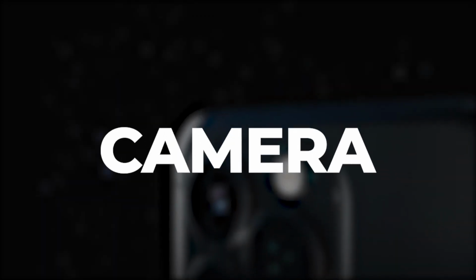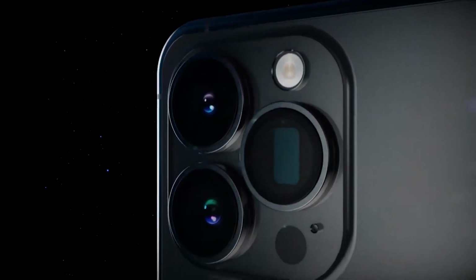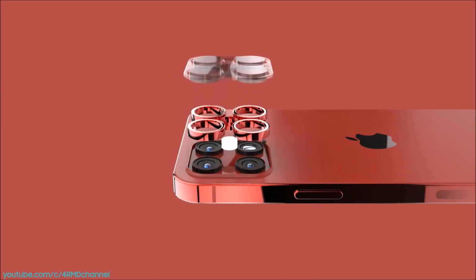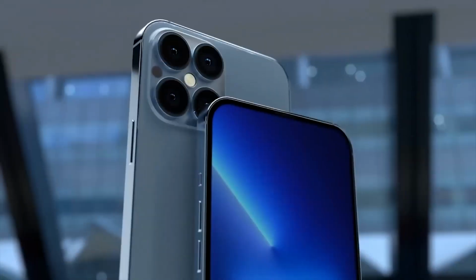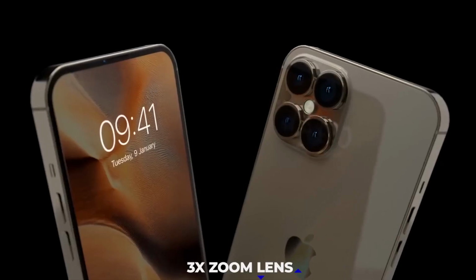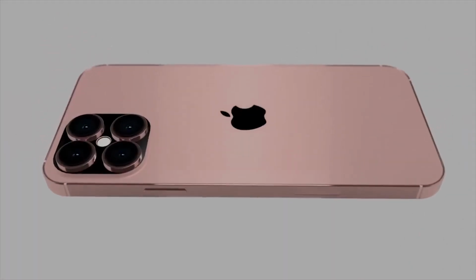Camera. The iPhone 15 and 15 Plus models are expected to have a rear camera system. The Pro and Ultra models will have 3 rear cameras and 4 rear cameras, respectively, for a more enhanced photography experience. That is not all. The iPhone 15 Pro and Ultra have been projected to have a 3x zoom lens, with the possibility of the Ultra coming with an additional 4th lens.